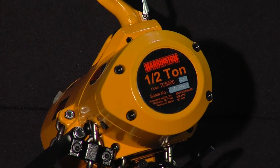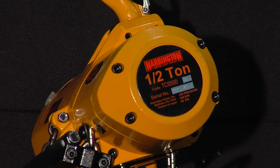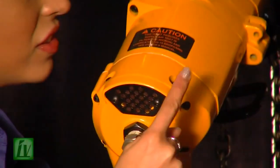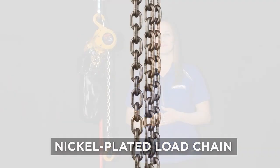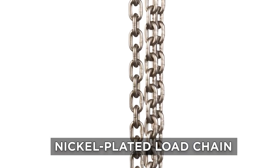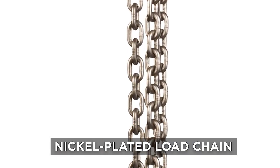Another nice feature on this hoist is that you can adjust the speed with external adjusting screws. So you don't have to open up the hoist or do anything, you can just adjust it on the outside. The TCS also comes standard with nickel-plated load chain, and this patented nickel plating technology far outperforms black chain or other inferior coatings, so you're getting that longevity out of your hoist that you need.